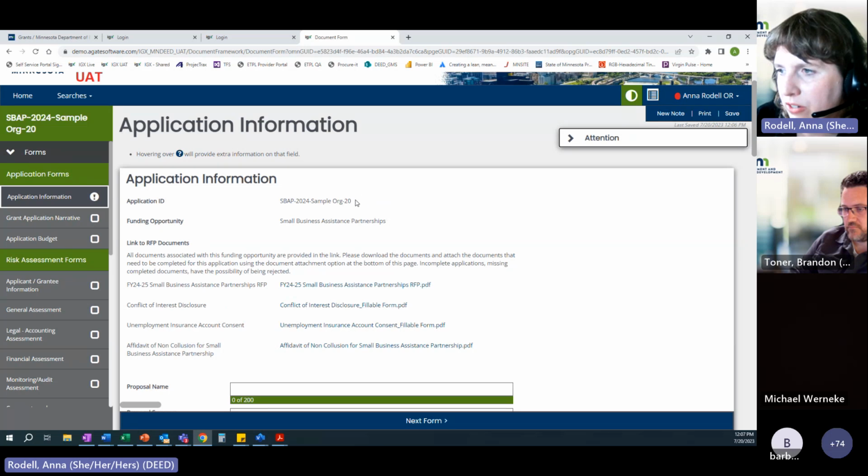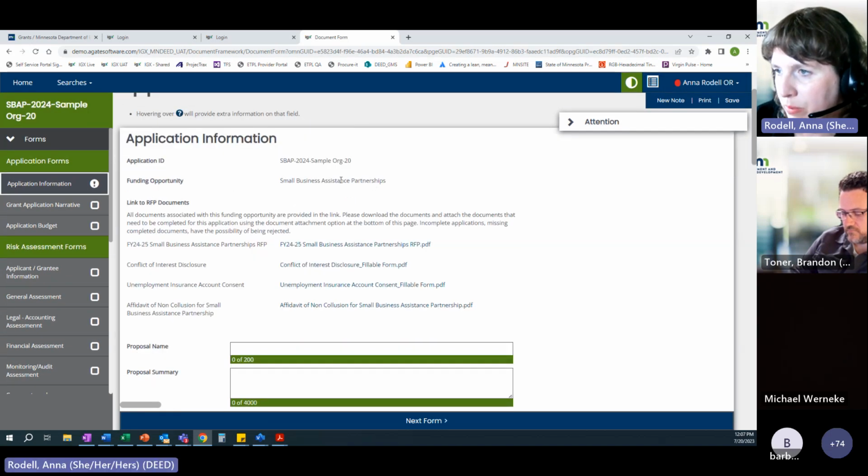So the application ID is more of just like a naming ID that we use to track applications more for internal use. You don't really have to worry about that too much. It will say the funding opportunity. And then there's links to RFP documents at the top here. So this includes the actual RFP for that, which is the same as on the DEED website, the conflict of interest disclosure, employment insurance account consent form, and then the affidavit for non-collusion for this specific program. Some of these forms are fillable and some of them are not.